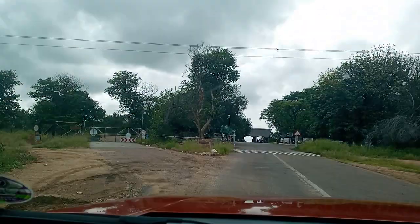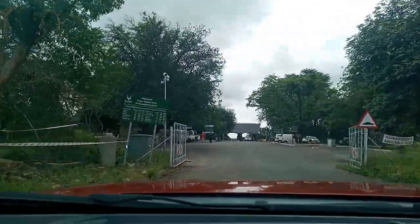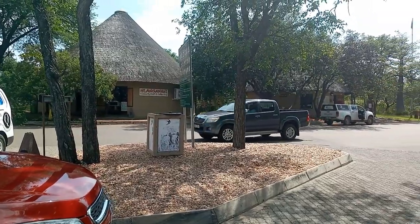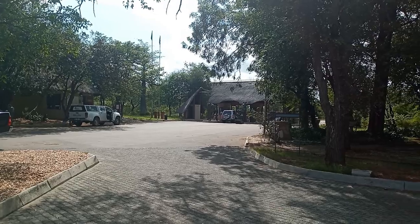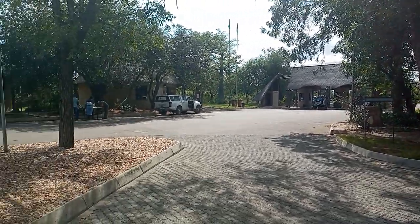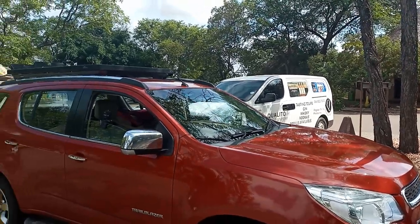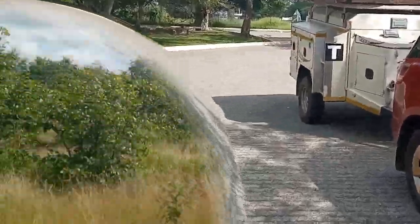Hey, Kruger National Park, and this is the Phalaborwa Gate. Just arriving to go and check in at the gate. Where's to park? So here we are, Phalaborwa Gate, Kruger National Park. Just going in, we've just done our check-in. The sun's coming out, so it's going to be quite a nice day, I think. So looking forward to this, it should be great. Right, let's get on the road and get set up.